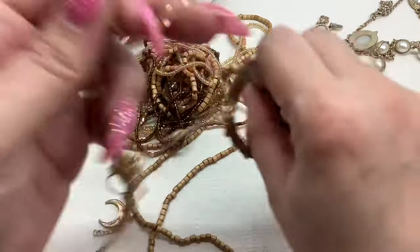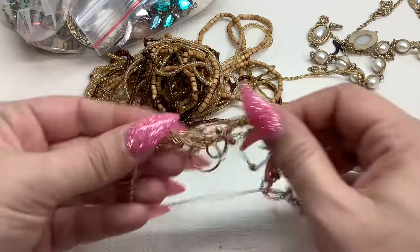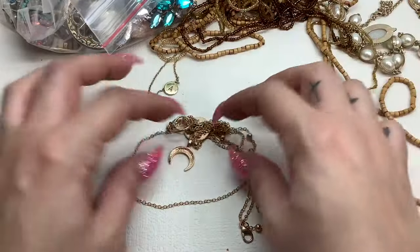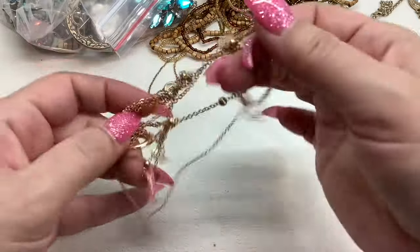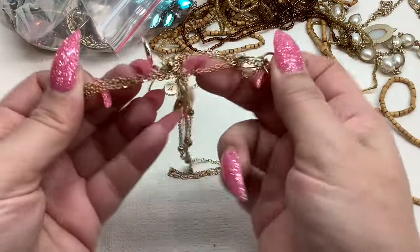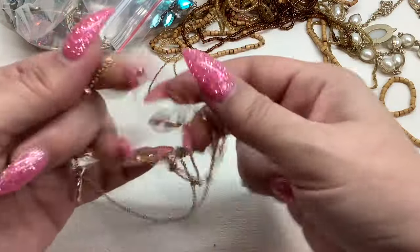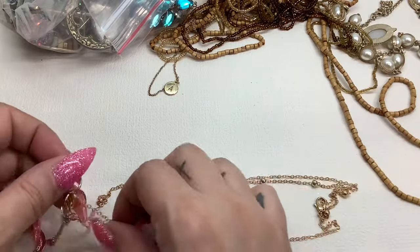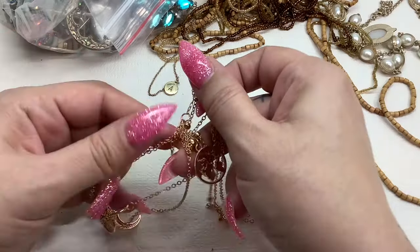All right, here's a little bracelet. That's just going to go into craft. This looks like it might be a nice necklace. Move you guys out of the way. Okay, we definitely got a big old knot right here. I don't know if I'll be able to get it out quickly, but we'll try for a little bit, and if not, I'll just pause the video and work on that. This looks like a multi-strand necklace. Usually these necklaces are always the ones to get all jumbled up. So where's the other side of the clasp is what I'm wondering. Here it is.